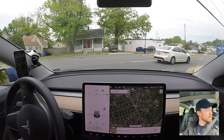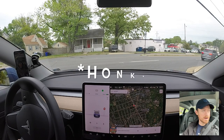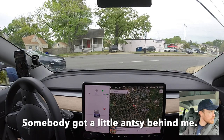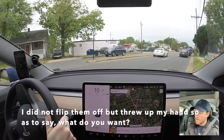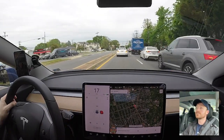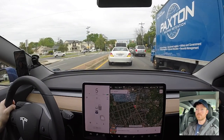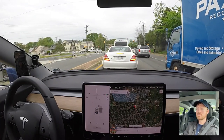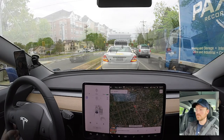Because you get used to driving a Tesla with the regenerative braking on, it practically stops on its own a lot of times. And got a little impatient person there. So you don't use the brakes a lot. Like right now, I just took my foot off the accelerator and the car comes to a stop. So definitely something to watch out for. All right.